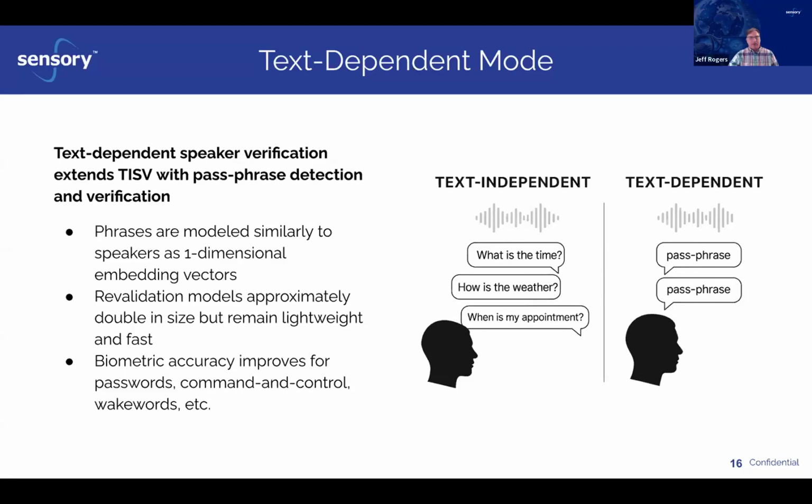Hey, another question that just came in. These are great questions, by the way. I appreciate everyone asking these questions. Another question that came in is, what security considerations are taken to protect the voice sample information, i.e. the 50K of data that's stored on device for authentication?